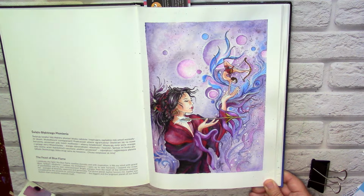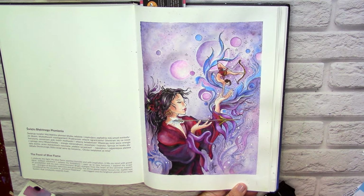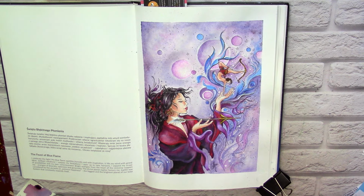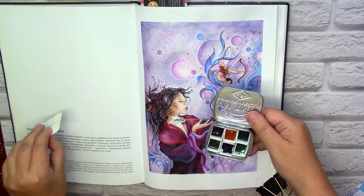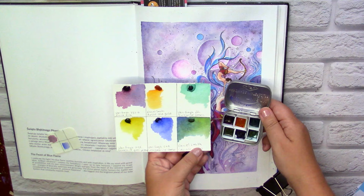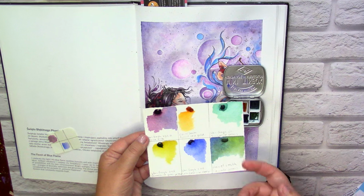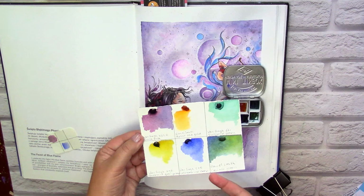Let me tell you a little bit about inspiration for this picture. It was actually quite interesting. Together with those lovely flower fairy postcards, I received as a part of the gift this tiny box with watercolors. There were 6 very interesting watercolor paints. Here is a swatch card, and when I did the swatch, I accidentally managed to blend one of these. It's Van Gogh Dusk Pink with Van Gogh Ultramarine Deep.